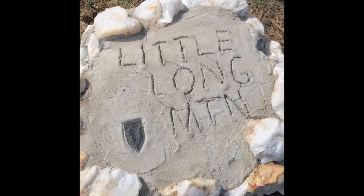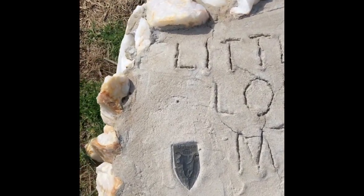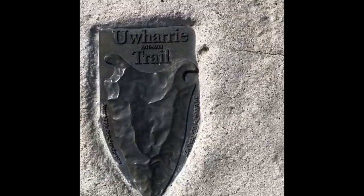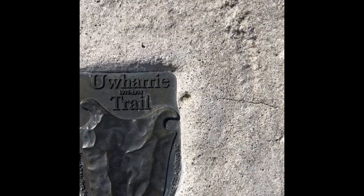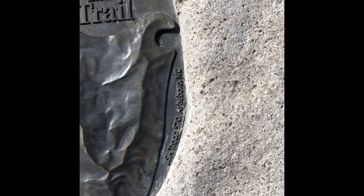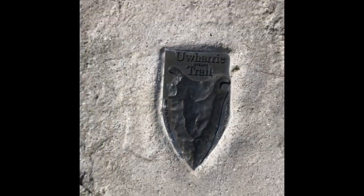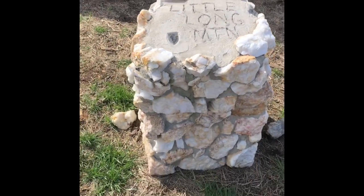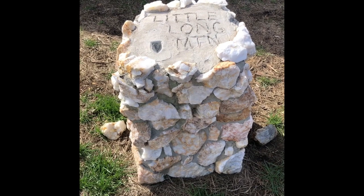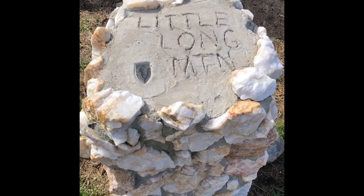So this is new since the last time we were up here, and I looked at it yesterday but didn't notice this arrowhead here on the corner that says Uwharrie Trail 1971 to 78, Joseph Moffett Scoutmaster along the side there, and then BSA Troop 570 out of Asheboro. I don't know where this thing came from. I've never seen this. This is awesome. So kind of a neat little addition. Somebody hiked up some Quikrete, I guess, and then the native quartz built this little monument slash memorial.